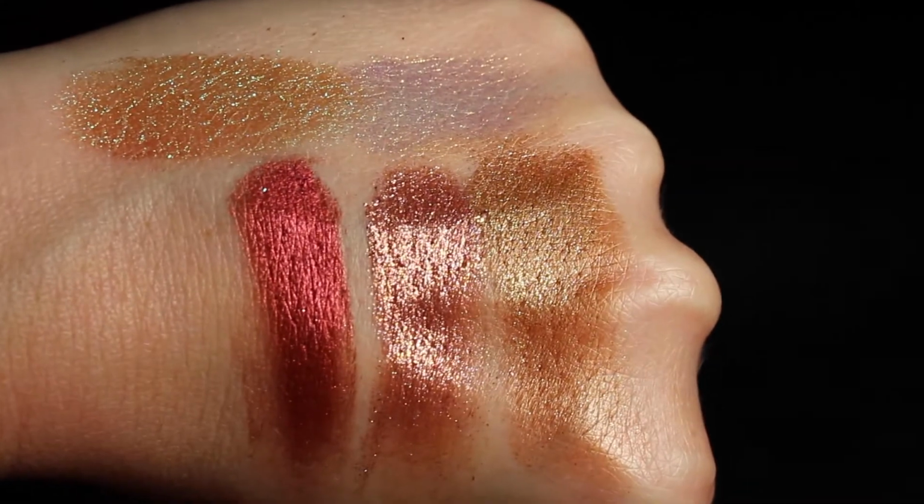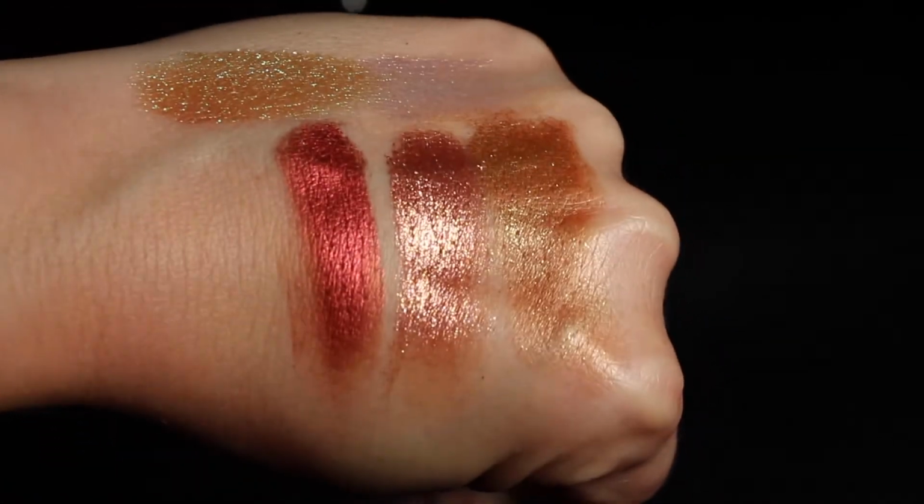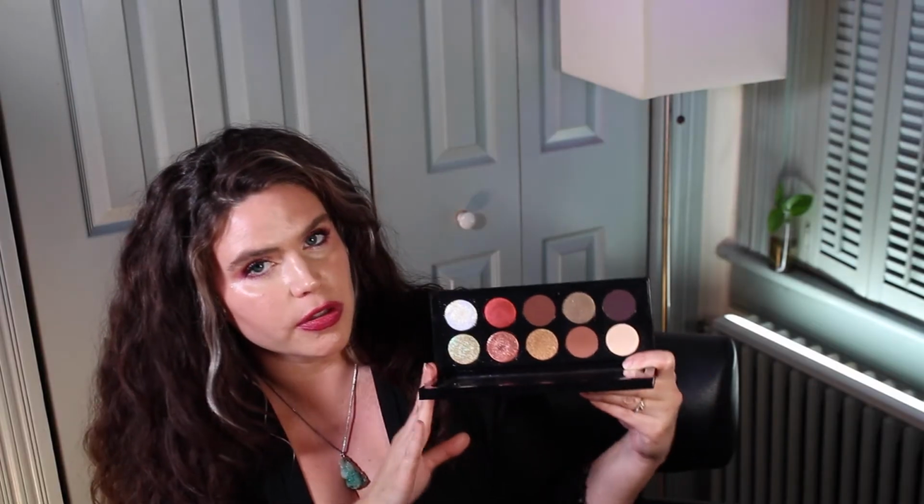The last palette I'm going to talk about is one of my most expensive. This is my Pat McGrath Bronze Seduction palette, and this is one that's really going to stay a staple from now until the holidays, because you can see that while these are perfect fall tones, they're also perfect Christmas tones. There's a lot of crossover in those types of palettes.